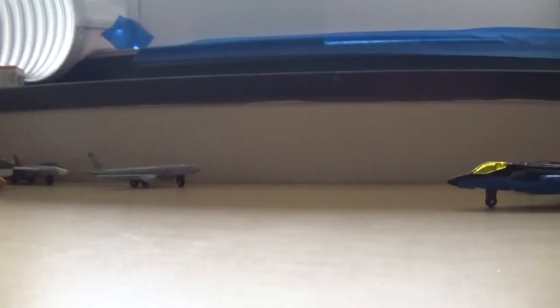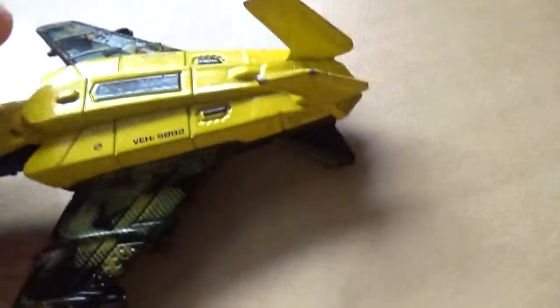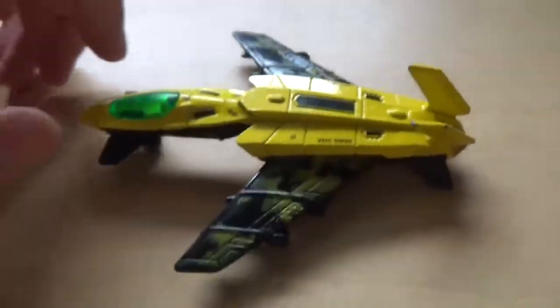And next we're going to have another Stealth Launch. This one's like a UAV design. You can see unmanned vehicle there. Nice.